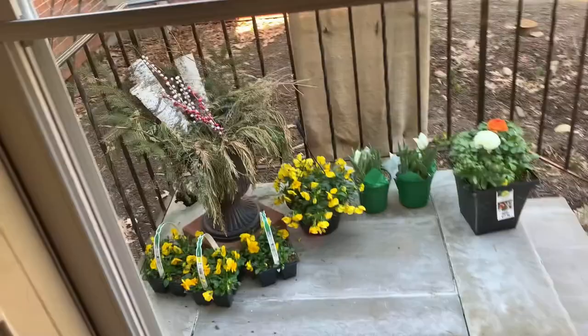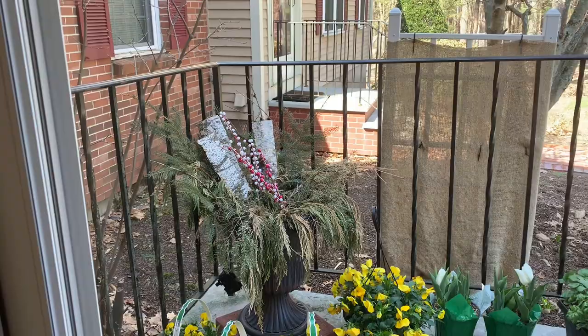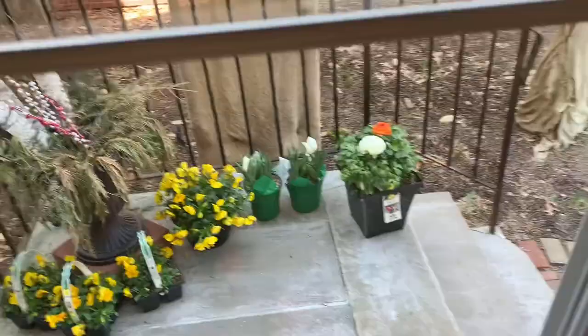In case you didn't know, all those nice fake decorations you can find at Hobby Lobby or Michael's, yeah, they get ruined. That looks so bad. Anyway, so that all is coming out today. Got some violas and pansies, tulips, ranunculus. Have to take that hanging basket down.